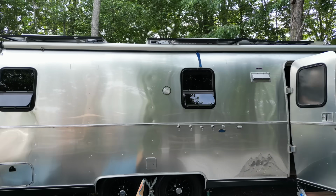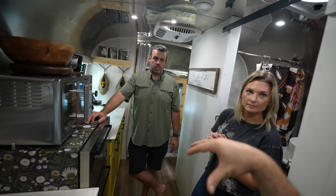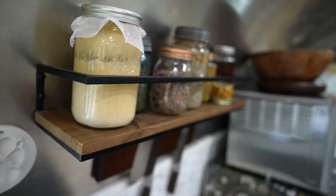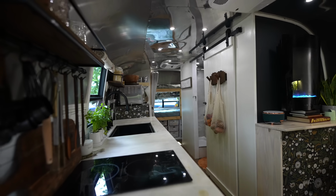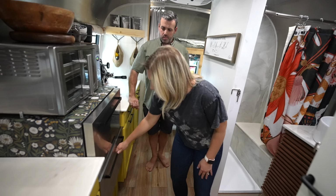Airstreams are lower to the ground, so you're building around the wheel wells because the wheel wells are inside the space. It's not just the square footage in here you're considering, it's all these curves. So even if you had cabinets up on the top, you're losing a third or a fourth of your storage around the curves, which is why we elected to do the open shelf. And also, when you come into the Airstream, it doesn't feel closed off because we left all of that space open.